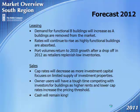I also think the ports in 2012 are going to see increased activity back to levels that we saw in 2010, thanks to retailers replenishing their low inventories from last year. On the sales side, I think larger sales are going to continue in 2012 to be driven by investors. I think cap rates will decrease as investors aggressively look for a home in the South Bay.